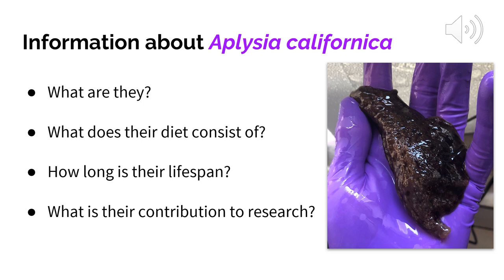Aplysia californica reach their reproductive maturity at 85 days after hatching, and the development of their nervous system continues until they reach 140 days. Their lifespan is around 1 year. This species of sea slug is used as a model organism for exploring molecular mechanisms and neuroscience research. Most commonly, they are used to learn more about learning and memory.